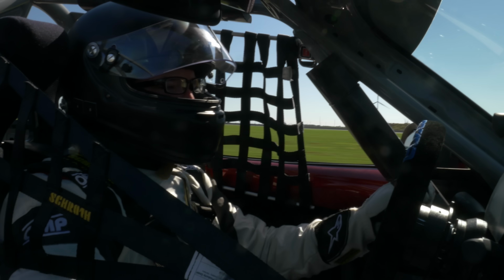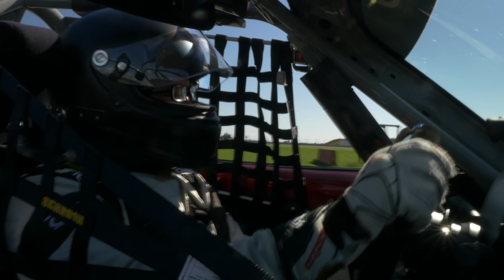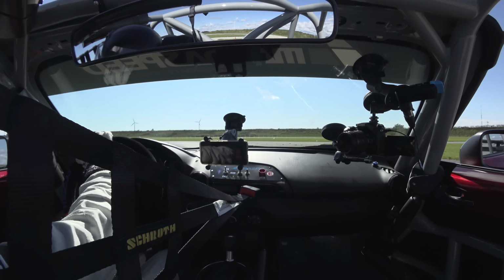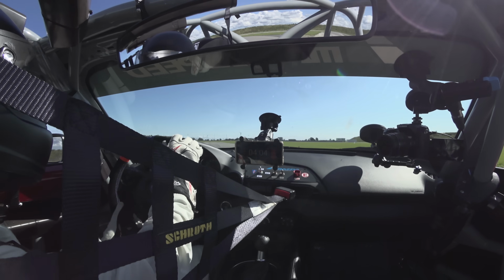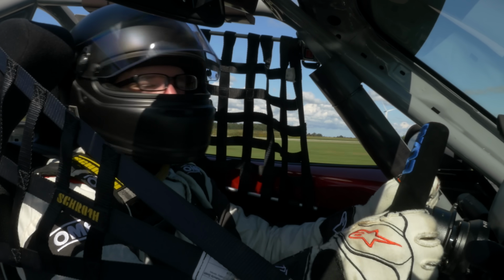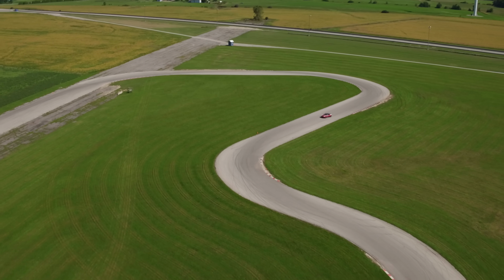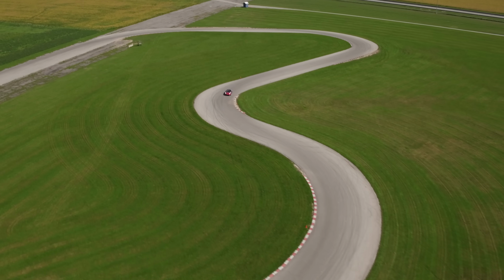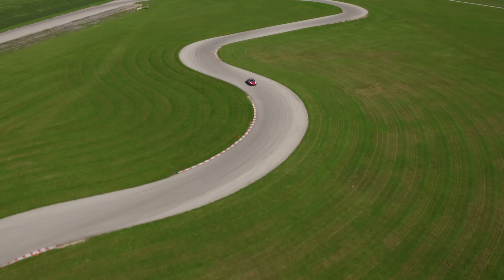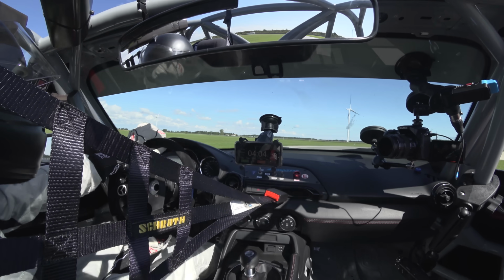No cheating is allowed. You can't open up the trans, the diff, the engine, and that's one of the best parts about this: you can get into a car like this for $60,000 and go racing. Now, of course, that doesn't cover all your entry fees and all that other stuff, but you get a real car that's all prepped with the safety equipment, the fire suppression, the brakes, the cooling, everything's been done for you here.